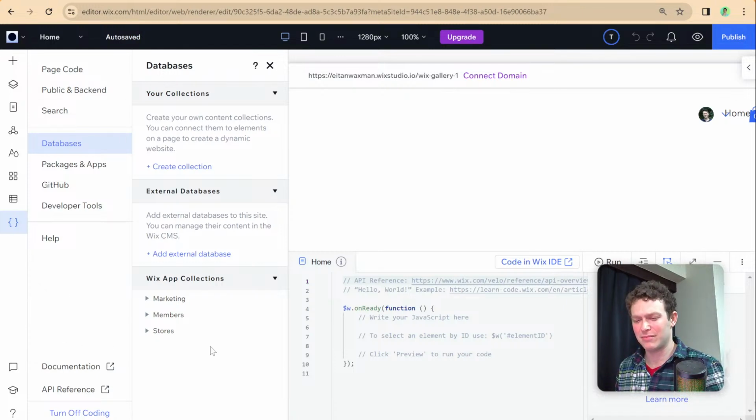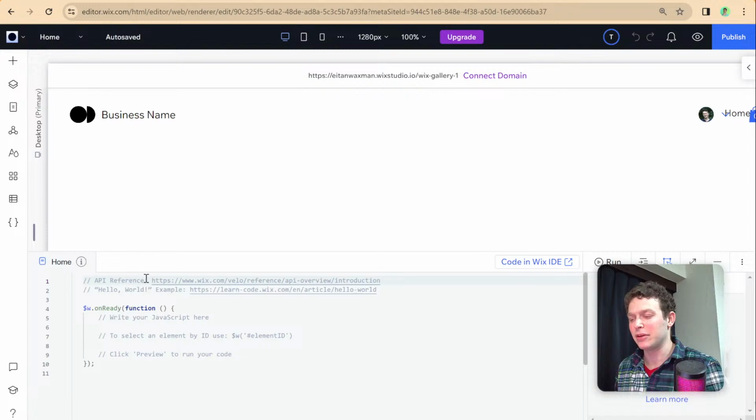I still think that this whole area could be improved a little more. I'm not sure why they chose this layout specifically as opposed to what they had in Editor X or in the classic editor. I think it was working, what they had. But anyway, that's a small update to Wix Studio that I thought I would mention because it's a pretty big change in an editor that was launched recently.